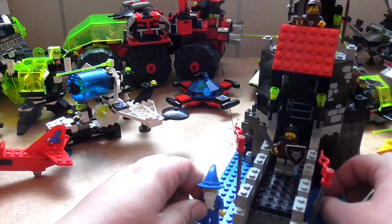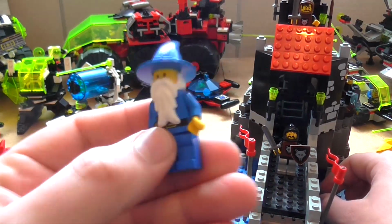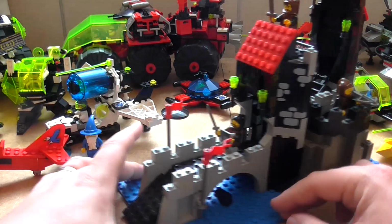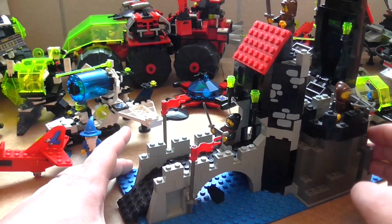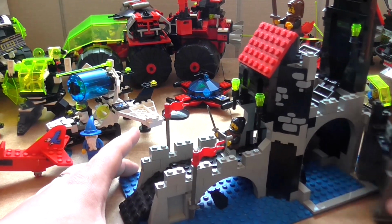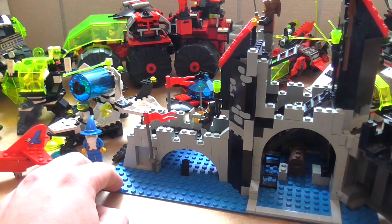The wizard wasn't part of it. The wizard was something else, but I really liked the wizard. He was a cool little model to play with when I was a child. But this castle was really good, and I'm very sad though that it's supposed to come with a ghost. And I think the ghost's gone.